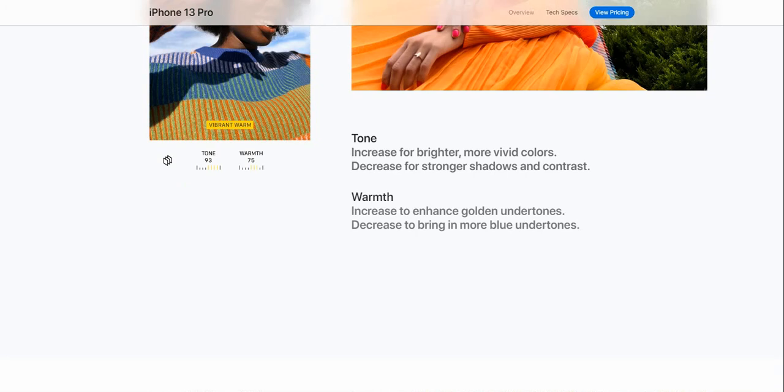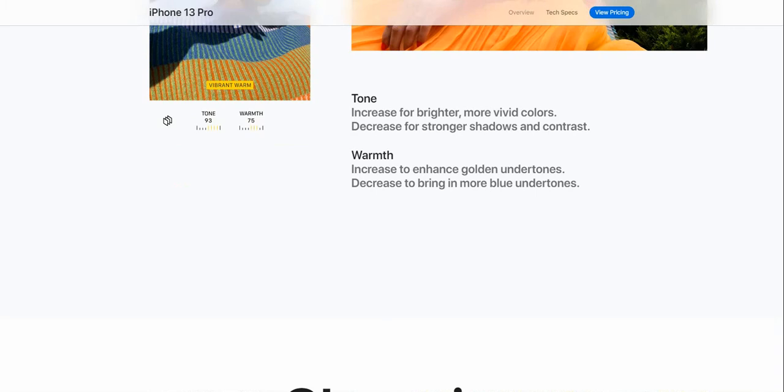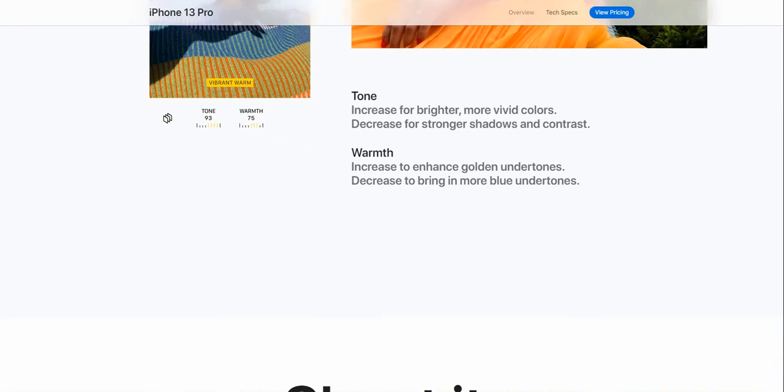Tone: increase for brighter, more vivid colors. Decrease for stronger shadows and contrast. Warmth: increase to enhance golden undertones. Decrease to bring in more blue undertones.